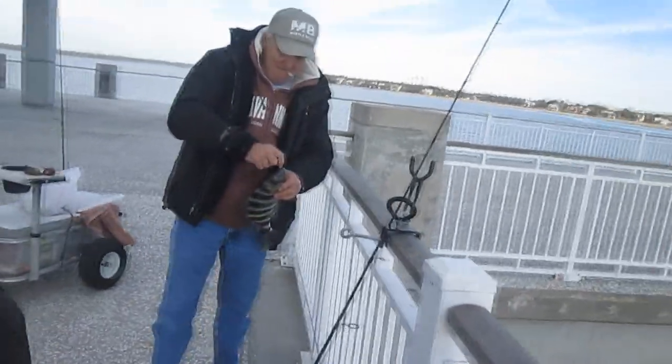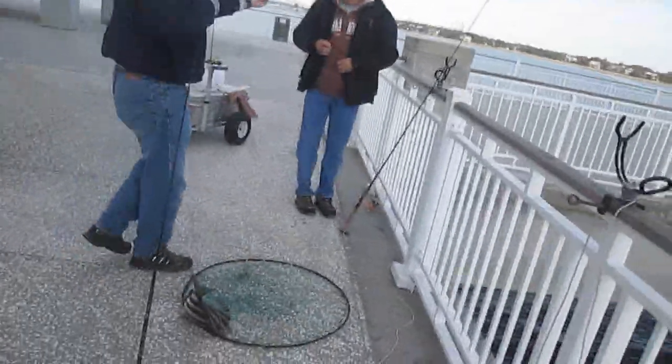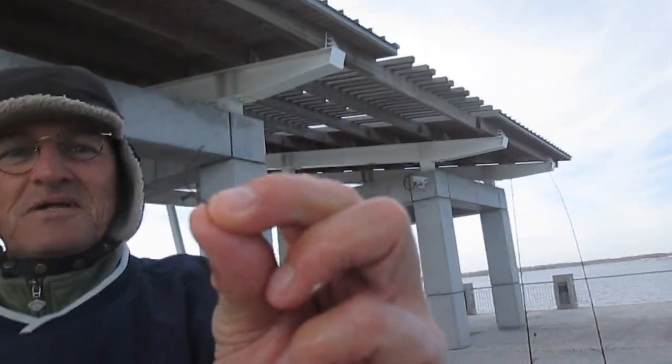All right, Hal, how many fish are you going to catch at once? Now, it looks like there's two poles going on. Hey, that hook looks pretty bent up, doesn't it? I would replace that. Can you put a new barb on there?